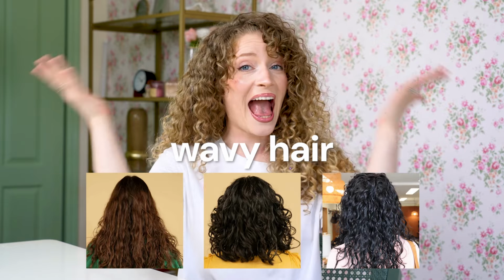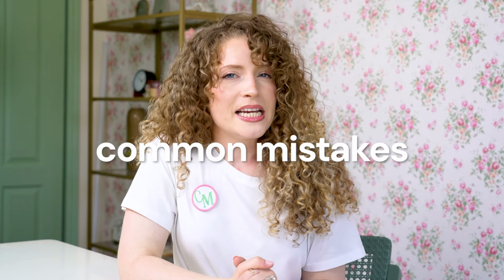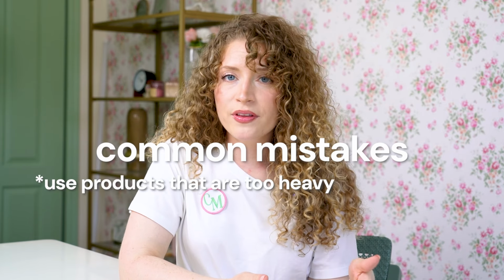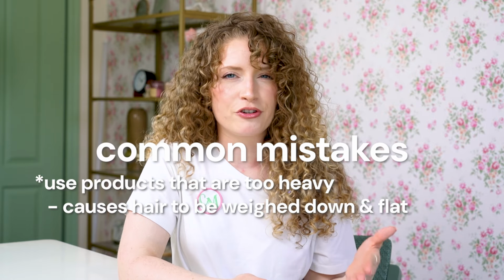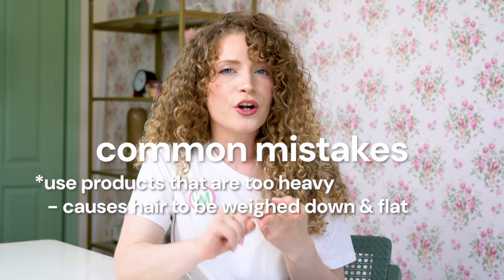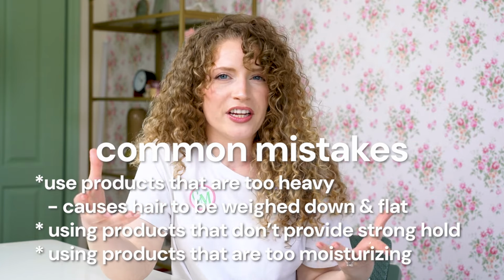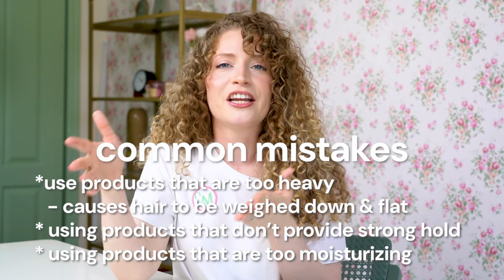If your hair looks like any of these 3 pictures, then you probably have wavy hair. A lot of common mistakes I see with wavy hair is that people are using products that are way too heavy for them, and it's causing their hair to be weighed down and flat or just fall flat after a few hours or days. People also aren't using products with a strong enough hold, and they're using products that are just too moisture heavy. Typically wavy hair, especially damaged wavy hair and soft wavy hair, can use protein.